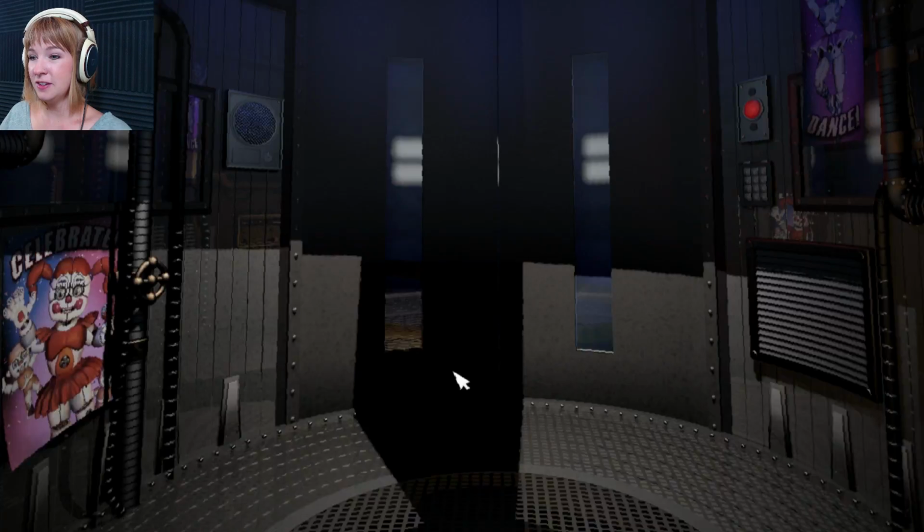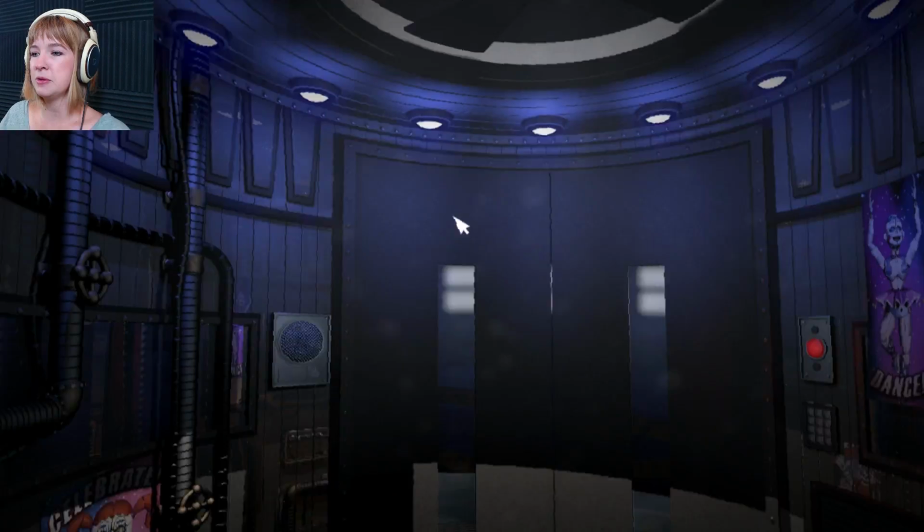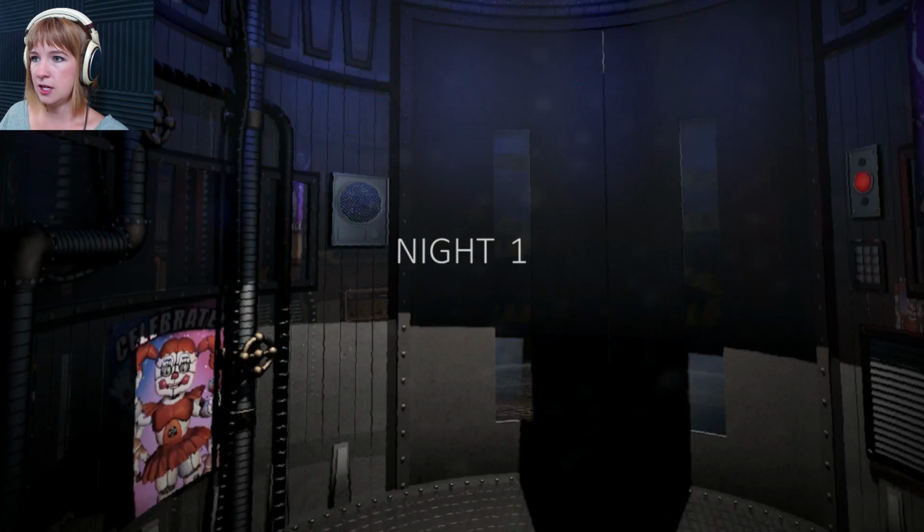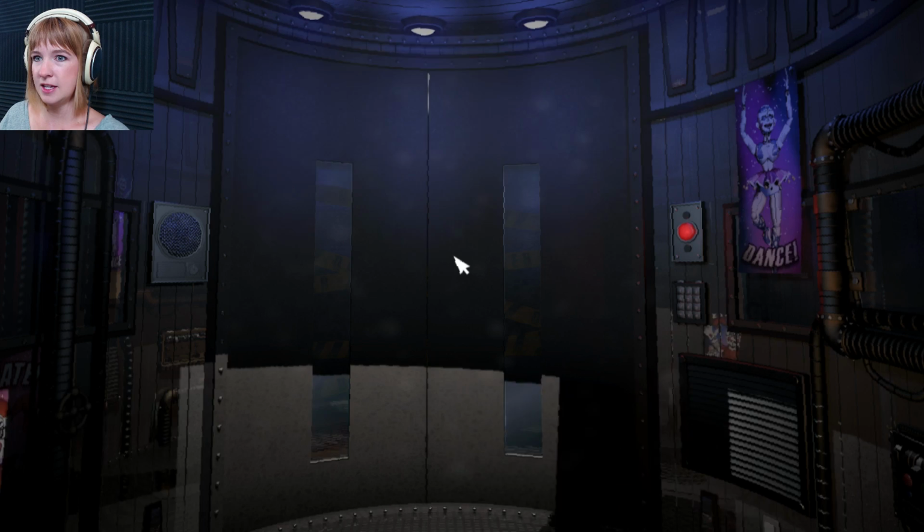What am I doing here? This is a very odd elevator. I'm assuming this is an elevator, but why is there something spinning around at the top? Am I supposed to be doing... Oh, God. Okay, here we go. Alright, this is nice music.